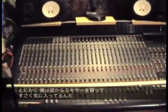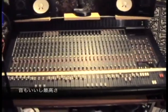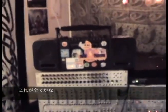Well anyway, they had this desk knocking around and I bought it off them, and it's been my pride and joy. I love it. Brilliant, sounds great. And NS10 monitors that everyone in the world hates except me. They sound fantastic, we love them. And they're really complimentary with that, which we love. And I think that's it. Is there anything I forgot? Oh no, hold on. Silly me.